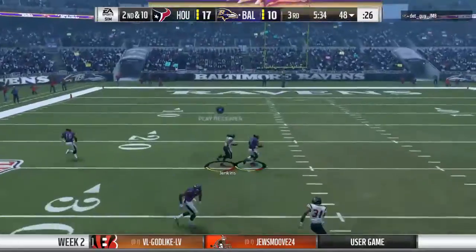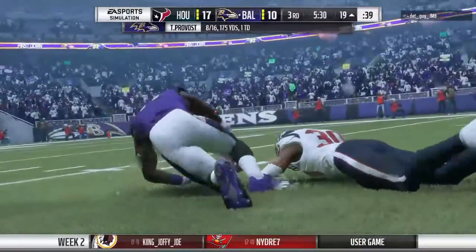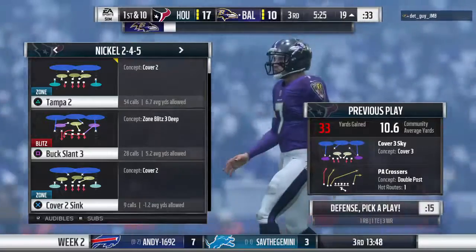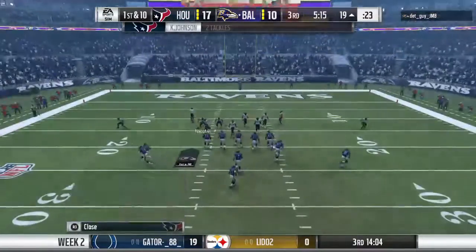Back to throw. A look over the middle, and he's got Perriman. And he'll be down deep in Houston territory. A very nice pickup of 33 yards. So after that big play, let's see if they can catch their defense maybe on their heels.